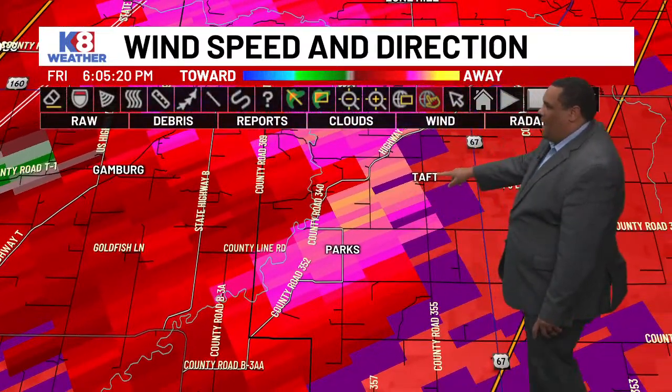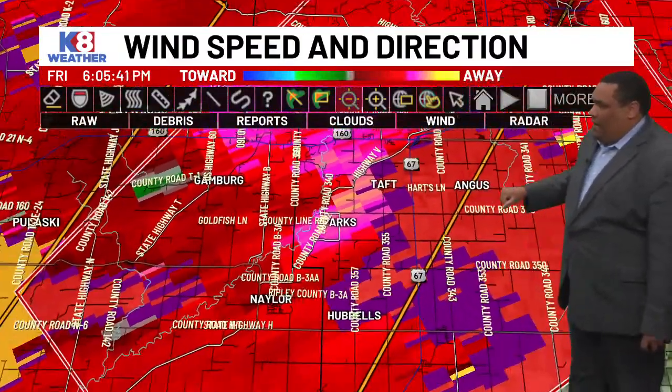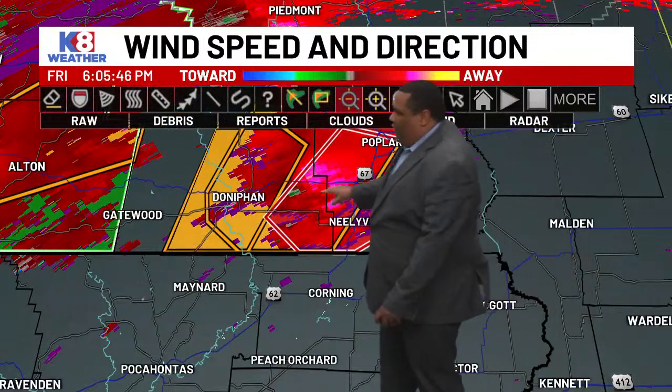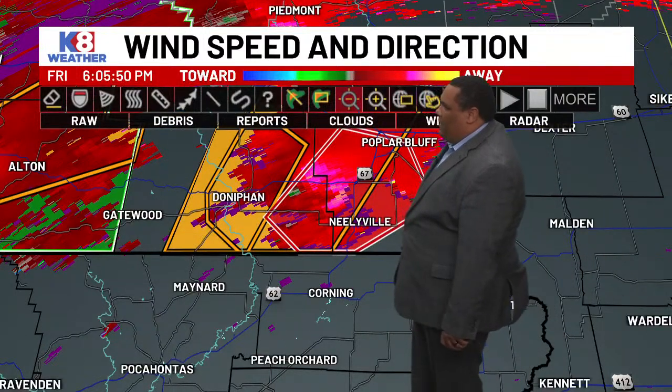There's Parks, there's Taft. They're north of Neelyville, so we're looking at Butler County Road 340, Butler County Road 352 in that area. So if you're now in eastern parts of Ripley County, around Naylor and to the north from Neelyville to the north in Butler County, you need to be in your tornado safe spot. Poplar Bluff, go ahead and get to your tornado safe spot as well. And we have this area too that we have to watch. That's going to be near Fair Dealing.